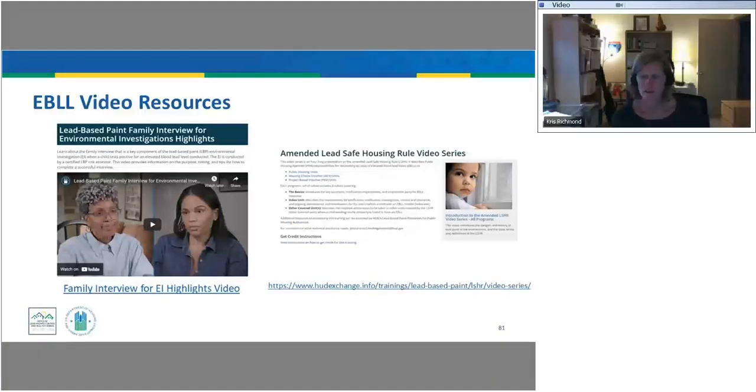Someone's asking if the unit was built after 1978, does the landlord still have to provide the disclosure in the pamphlet? The answer to that is no. Remember, it's exempt from the lead safe housing rule if it was built after 1978. So we are only dealing with properties that were built before 1978, because after 1978, lead was banned in residential paint.